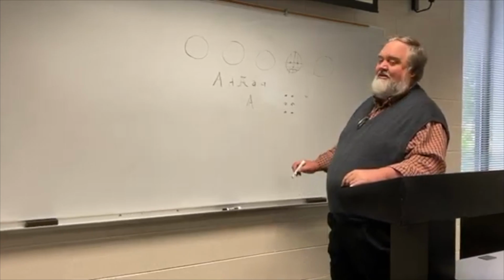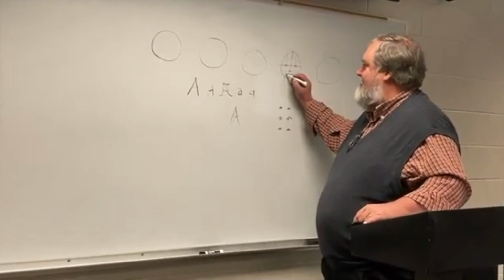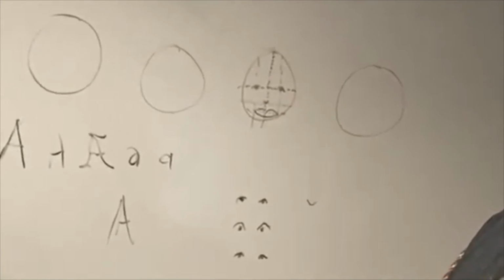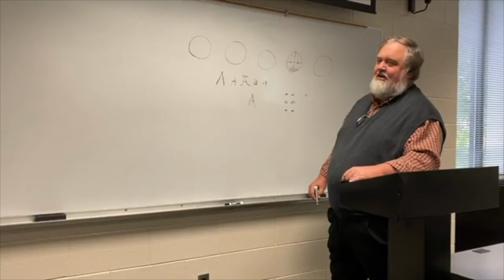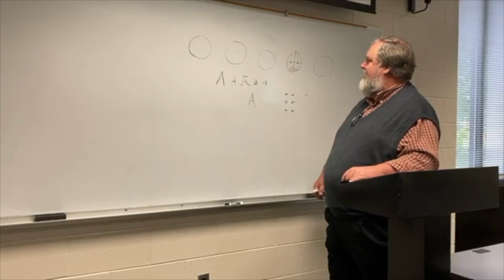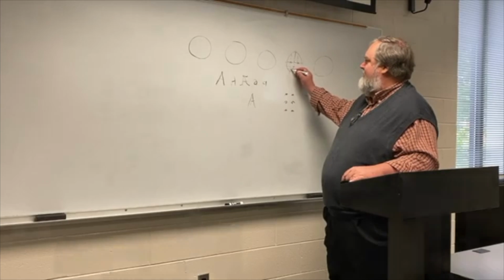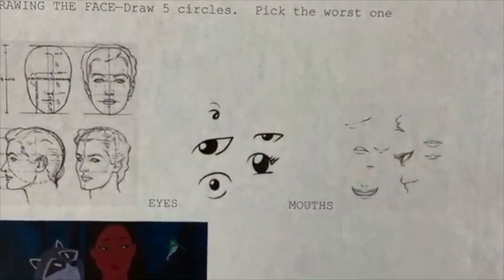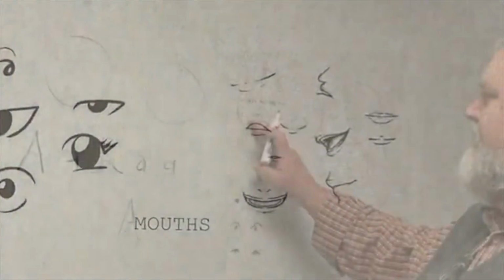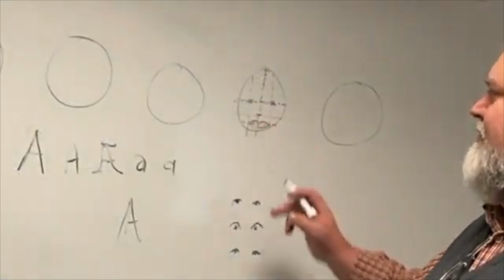Now, I'm going to tell you, for whatever reason, if you put the bottom lip in, to me, it just makes that figure look feminine. Yes? So if this is a male, just leave that bottom lip off. If this is a female, put the bottom lip in. Again, I'm going to show you a drawing of somebody else doing it. What he does is he just draws part of the bottom lip in for a male.